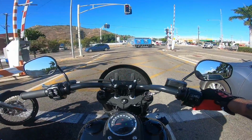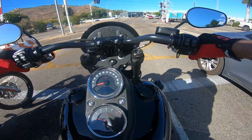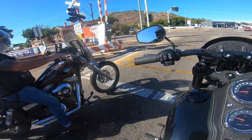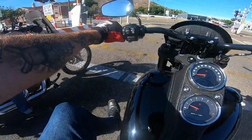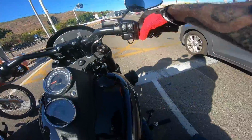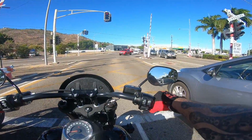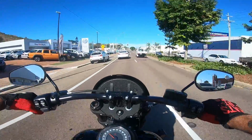I don't think this fairing would do anything, but it looks cool, and that's the main thing. That's why we all ride Harleys. We want to fucking look cool. I think the controls need to be pushed out a bit further, but that's probably just because I'm 6'2", so that doesn't help. So yeah guys, even the seat is pretty comfy.